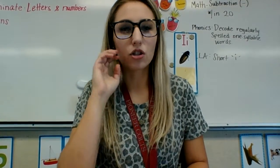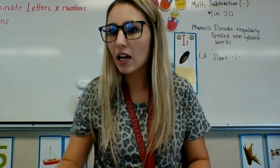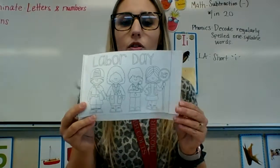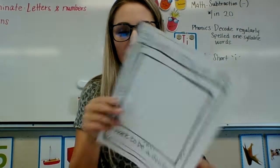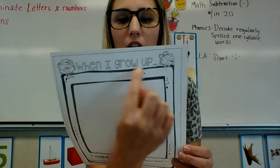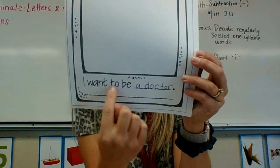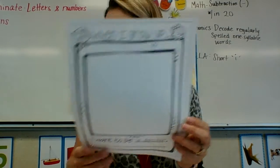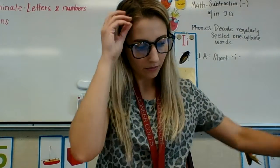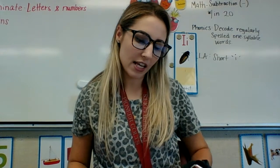story about Labor Day. It's not really a story, it just described what Labor Day is again, but you can reread your little reader Labor Day and it explains what Labor Day is. And then go ahead and do, when I grow up, I want to be, and then write what you want to be, and then draw a picture of yourself doing that. And then that was the end of the day.